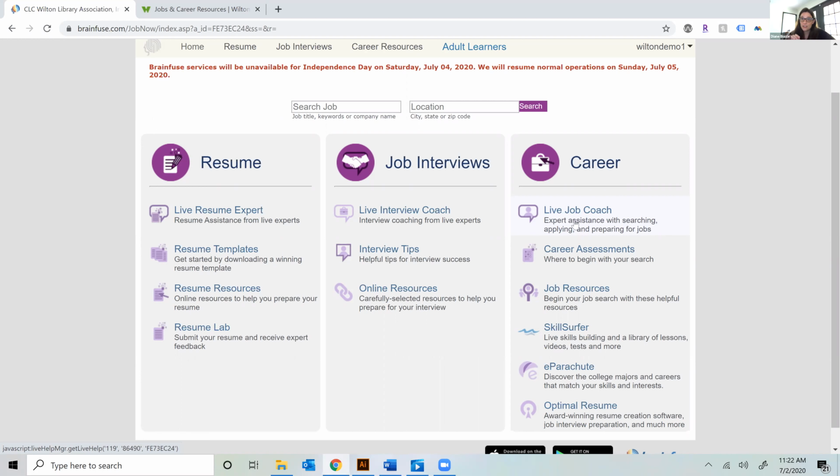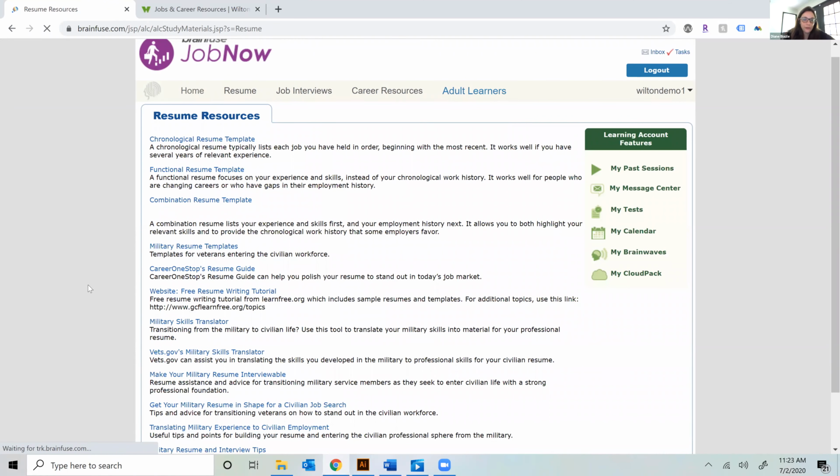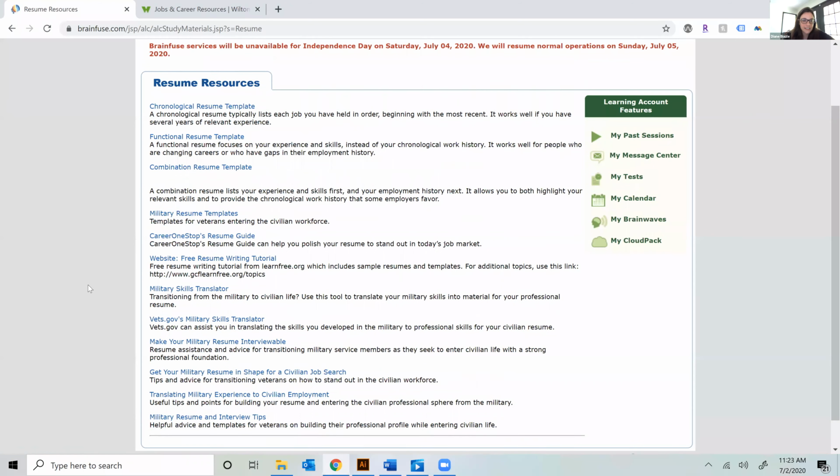So now I'm ready to prepare my resume. We have a couple different tools for resumes. The first thing I'll show you is the resume resources, and these are just links to some different websites. We do focus a bit on military translation because translating those military career skills to civilian career skills can be a little bit complicated. So we do have direct links to different tools that will help you translate those skills.